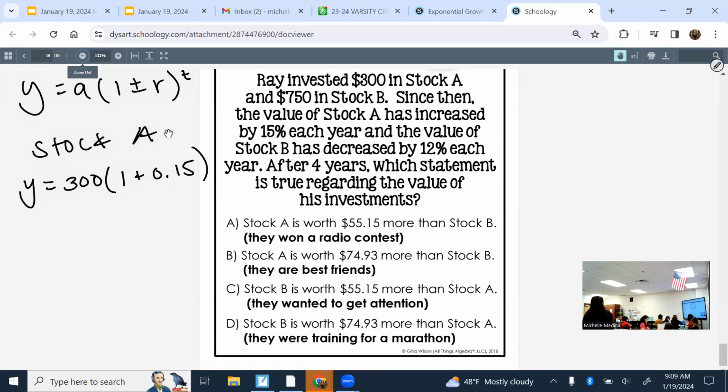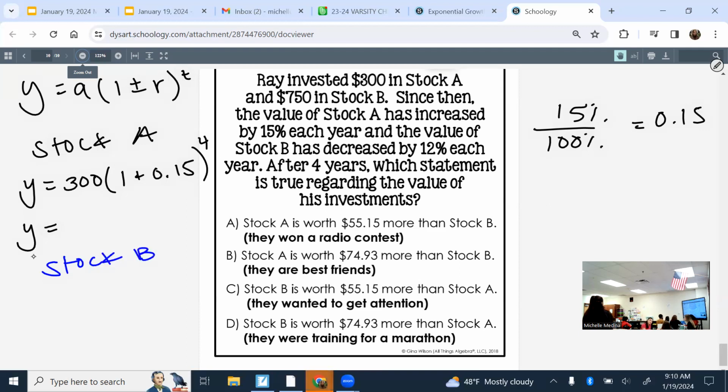Good. If you're still not comfortable with percents to decimals, whatever the percent is, divide by 100%, and the percent will cancel out and you get the correct decimal. And then it's to the t power. So what's my t going to be, table 4? 4. After 4 years, we want to see what statement's true. So I'll put that in my calculator shortly. We still need to calculate for stock B though, so that we can compare them.